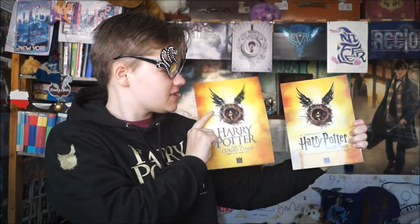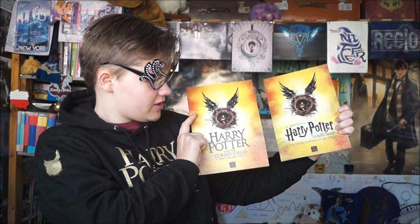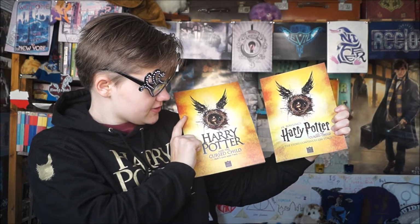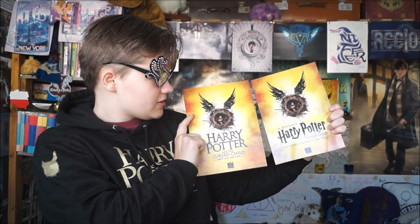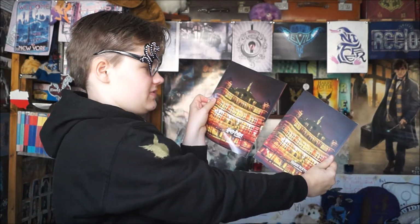I'll just show you a comparison of the old brochure and the new one. As you can tell, that is quite a difference. Obviously the logo's changed, and they've put J.K. Rowling's over the top of it. And the story continues on stage instead of parts 1 and 2, and the Cursed Child is slightly smaller, but it's very similar otherwise. Oh, and the spine just says Harry Potter and the Cursed Child instead of Harry Potter and the Cursed Child parts 1 and 2.